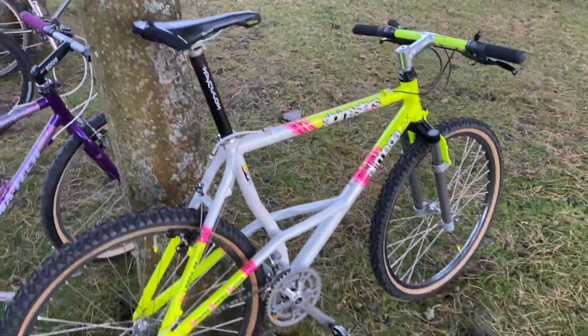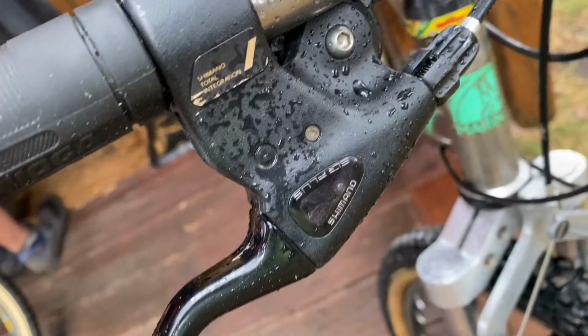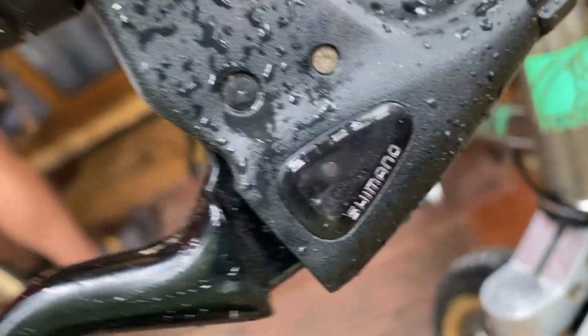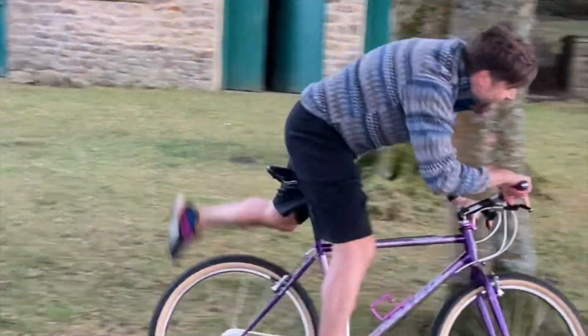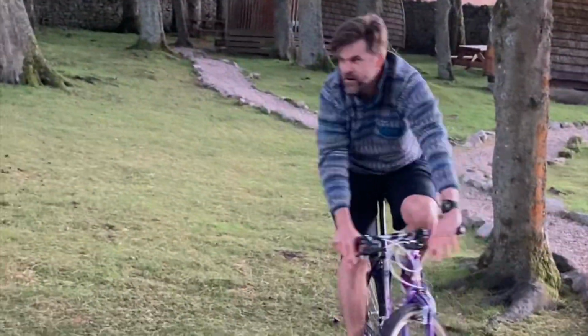This, despite having a fairly low-end group set, is probably my favourite. Look at this, SLR Plus, featuring the servo wave window. Look at that little cable end doing its wiggle inside. Never had one of these when I was a kid. Go on then. Try again.